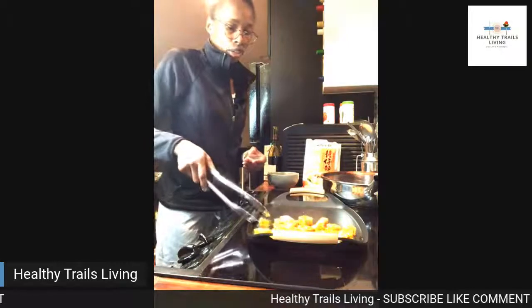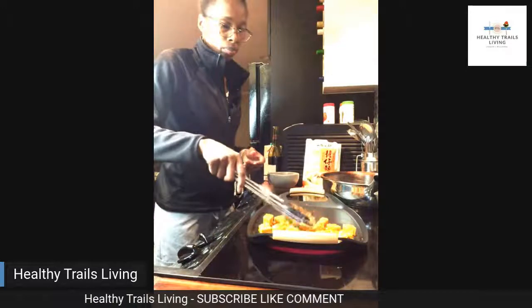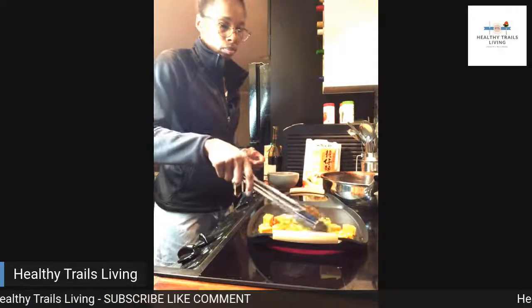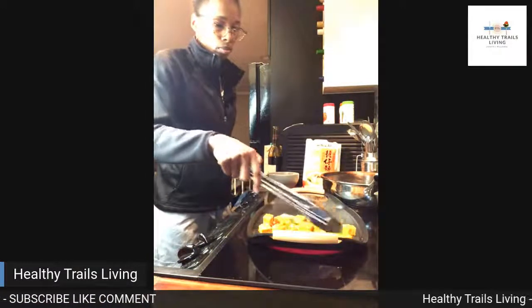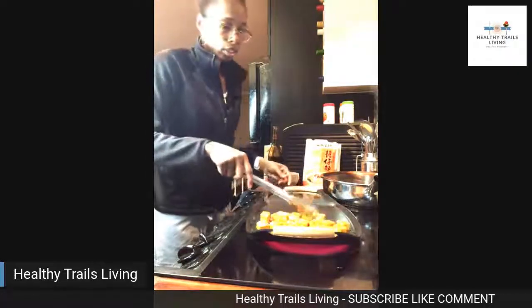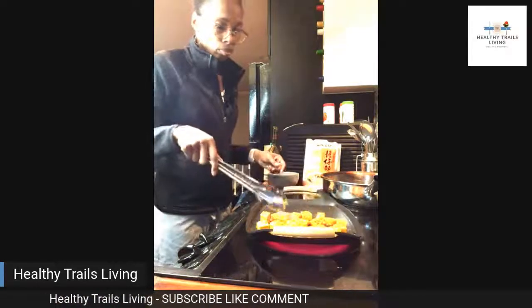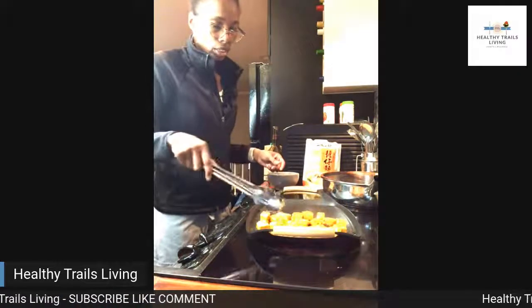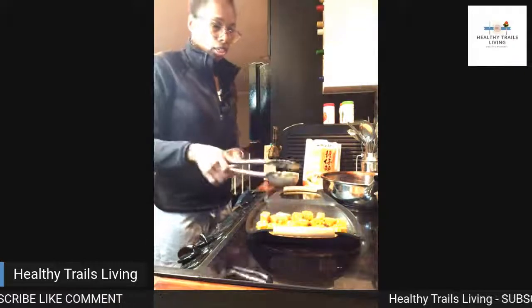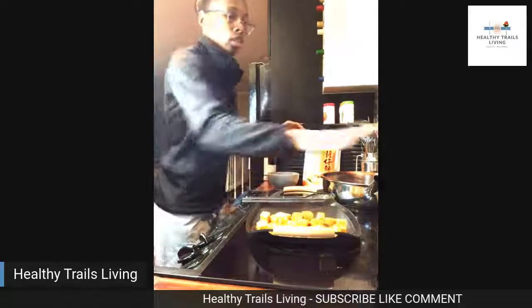I've never used this marinade before. I'm going to spread it out just a little bit. Make sure they're spread out pretty good so they all get cooked evenly. And everything is. I may still whip out the grill because I just like the look of the grill.